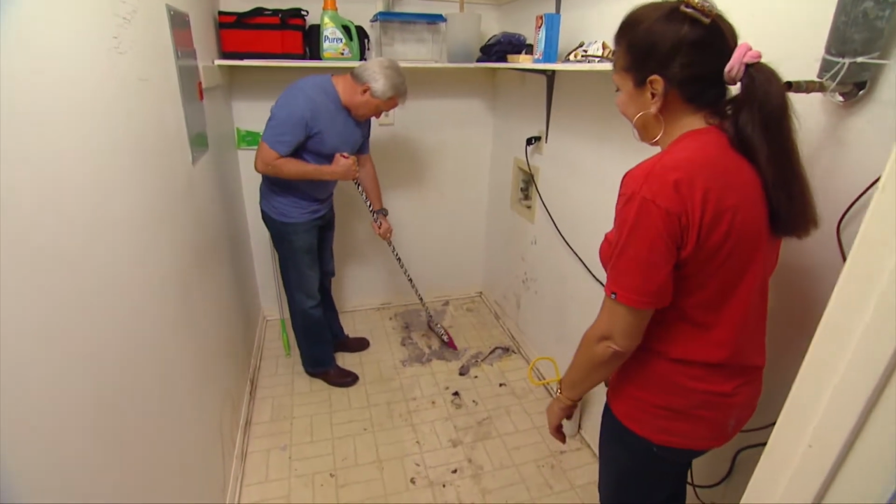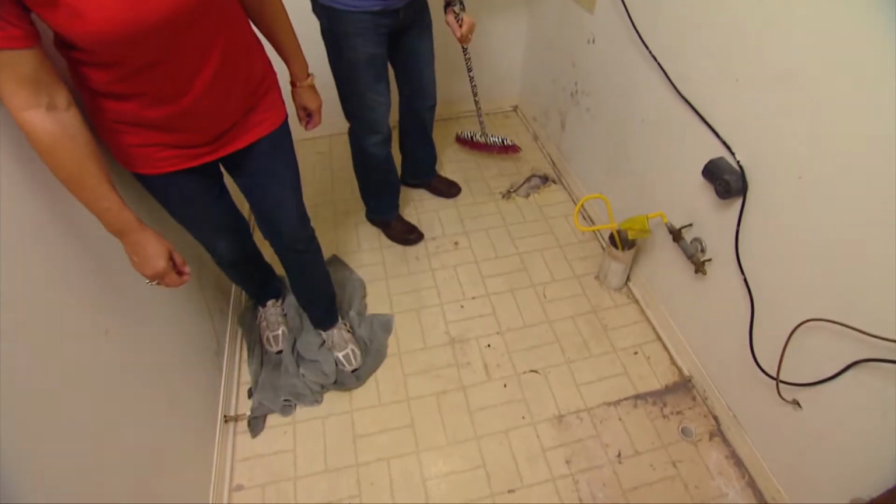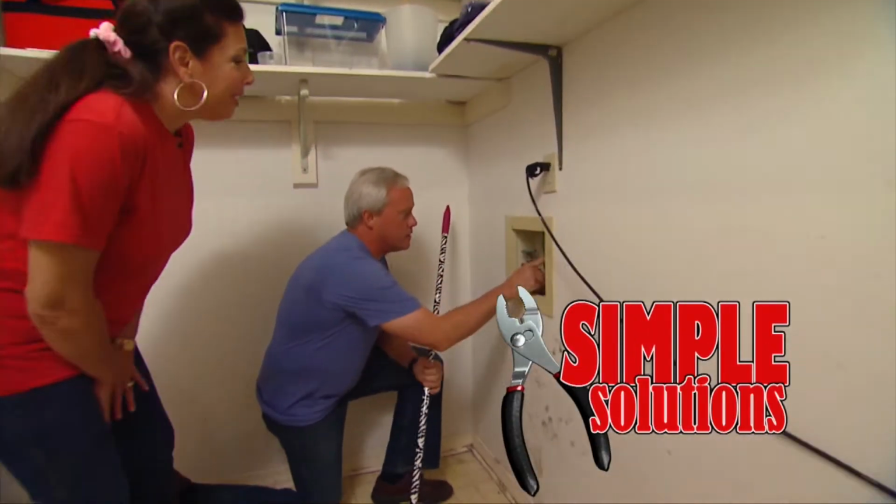Now, the cleaning. Is there any money in there? No money? That's okay, I'm a pro at this. This is how I actually mop my floors. While we finish up the cleaning, why don't you check out this week's Simple Solution with Joe Truini.